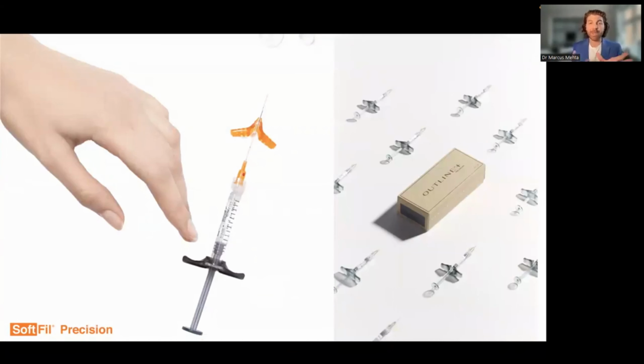Now, I'm also going to pair this presentation up with the SoftFil part to do with the cannulas and the tools that you use to inject, but also the gels that I use to inject as well. So part of the Polenium family is Revanesse fillers. This is the box of Revanesse Outline.